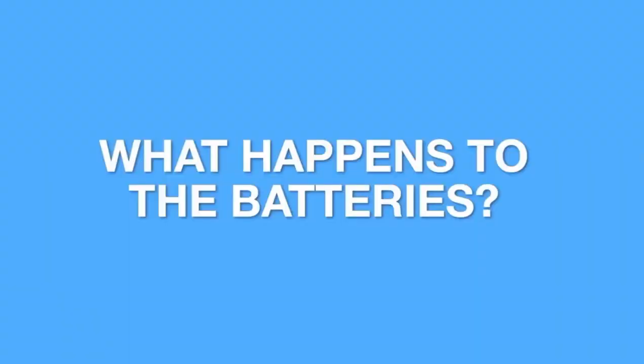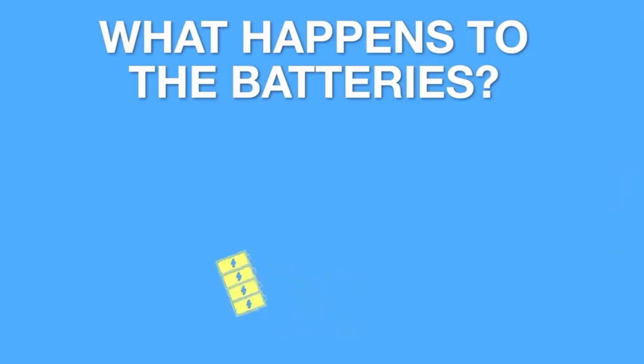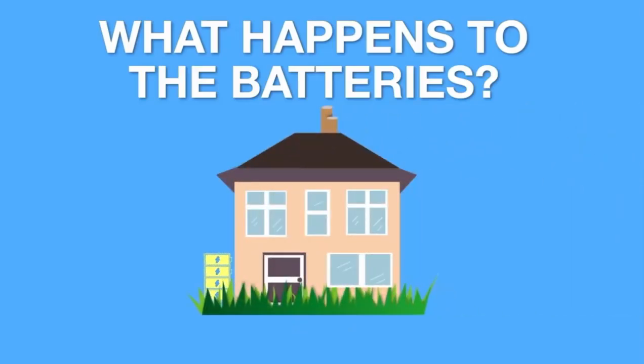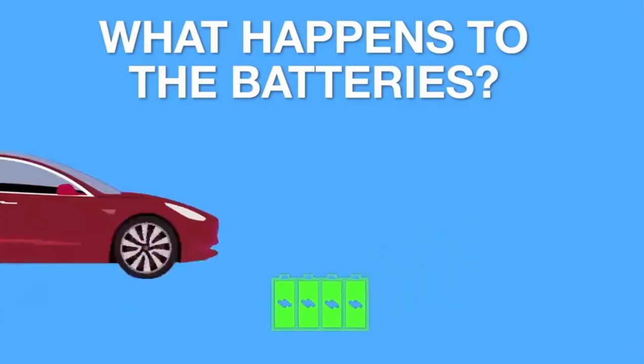So, what about the batteries? What happens to EV batteries when they get old and are discarded? When no longer practical in an electric vehicle, the batteries can be used as energy storage to power a home or business, giving them a second life. And when they're no longer any good for this, they are recycled, broken down to recover the valuable metals in these batteries to be used in the next generation of electric vehicles.